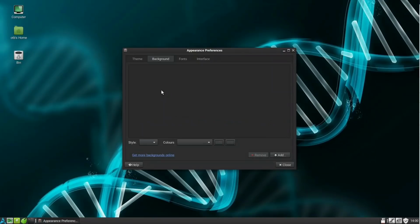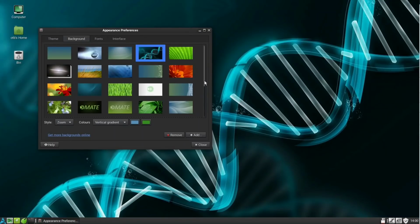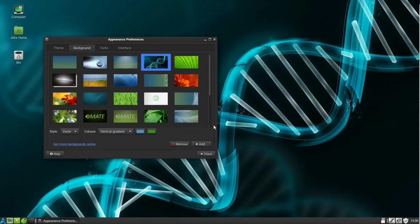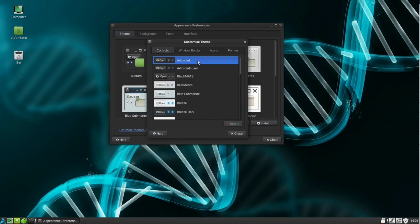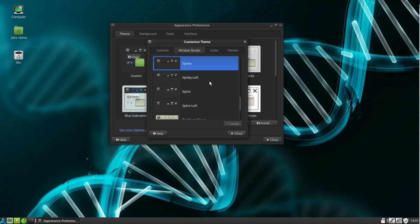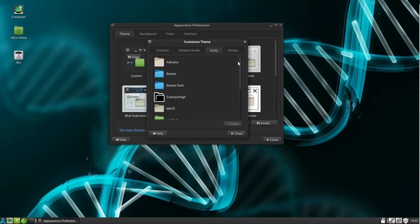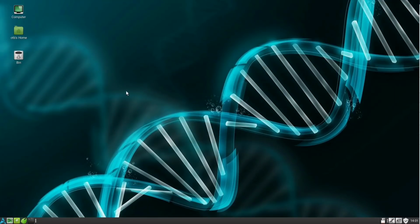What wallpapers have we got that we can install from default? Well, most of them seem to be the standard Mate wallpapers, if I'm honest. This was the wallpaper that it switched to when I'd just installed and rebooted. But I actually quite like that DNA theme, so all good. What themes have we got installed? Artix Dark. So that's using the Artix Dark controls, the Spidey window border, the Mate Faenza dark icons. You can, of course, install any icons you want from the repos. And, yeah, it's down to you to make it look how you want.